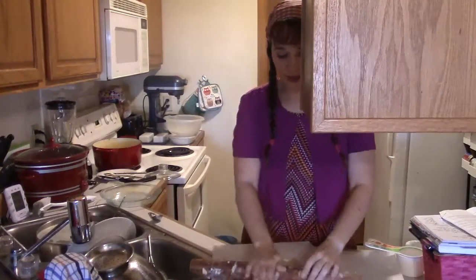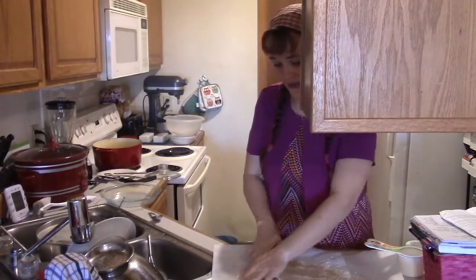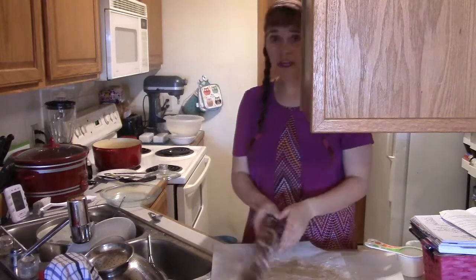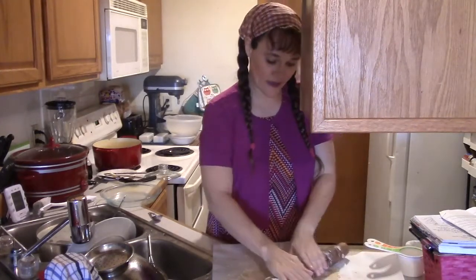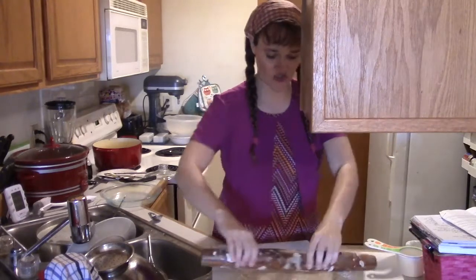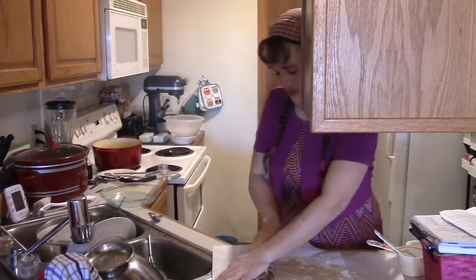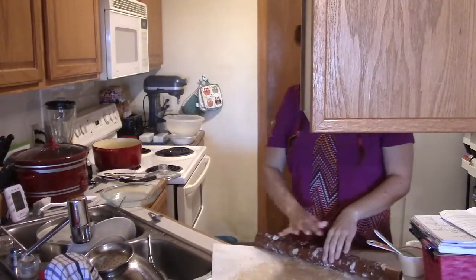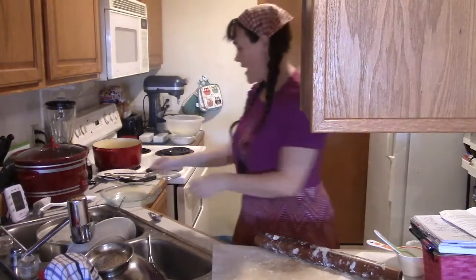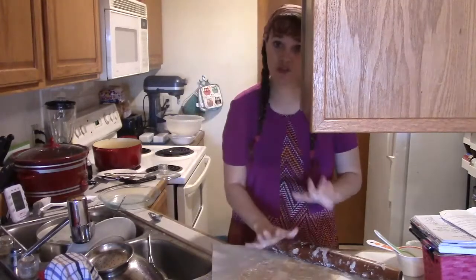So I am now rolling out that nice flaky dough that I made earlier, getting it nice and thin, and I need it rolled out a bit bigger than my pie pan. I believe my pie pan is a 9-inch, so I'm going to want this a bit more than 10 inches or more rolled out. And then I am going to lift this up when I think I have it big enough and gently pop it into my pie pan. So I think I'm about to that point.